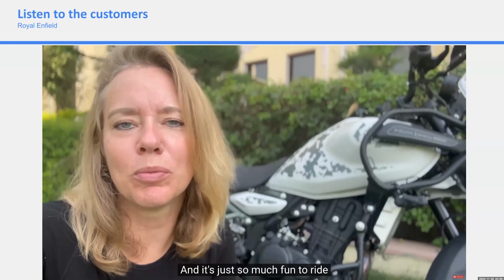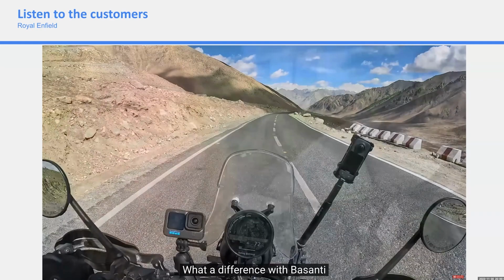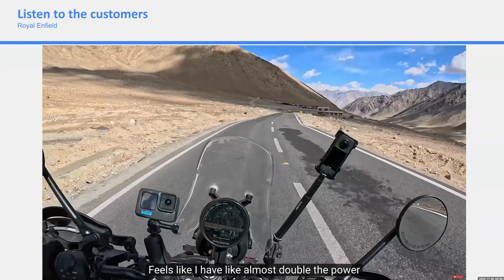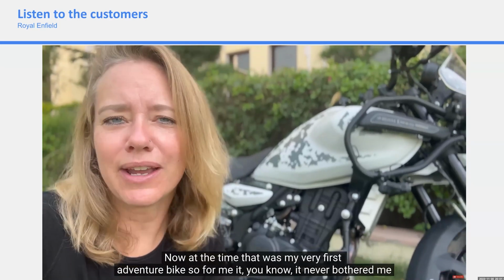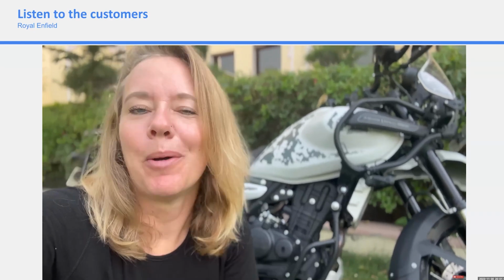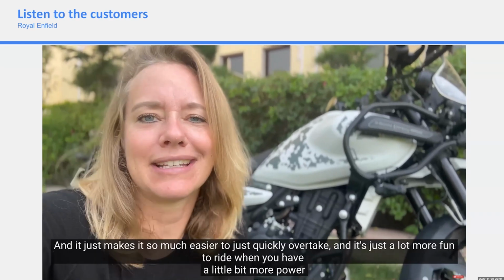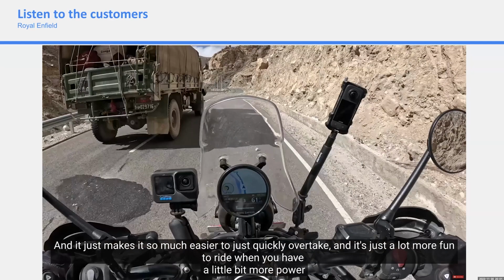What's a difference with Basanti? It's a lot more powerful. Feels like I have almost double the power. And that power was really, in my opinion, lacking a little bit in the previous version. Now, at the time, that was my very first adventure bike. So for me, it never bothered me. But now that I've been riding a lot more and became a little bit better, I really enjoy the extra power that this bike has. And it just makes it so much easier to just quickly overtake, and it's just a lot more fun to ride when you have a little bit more power.